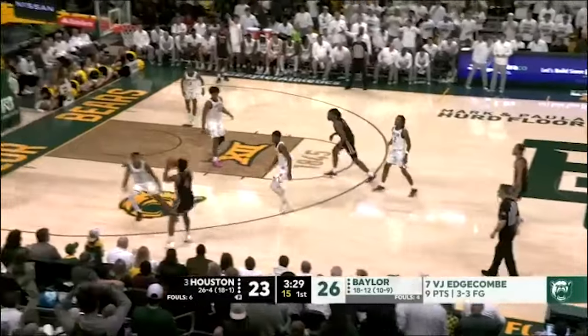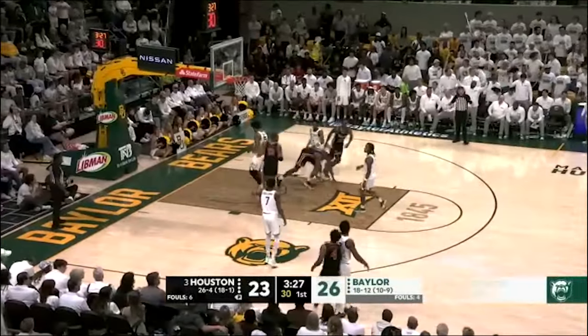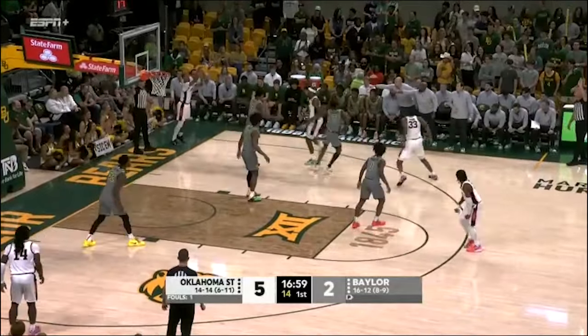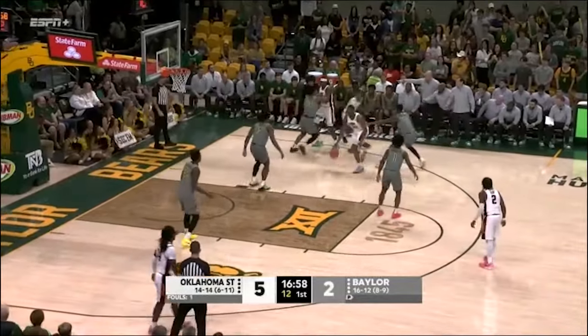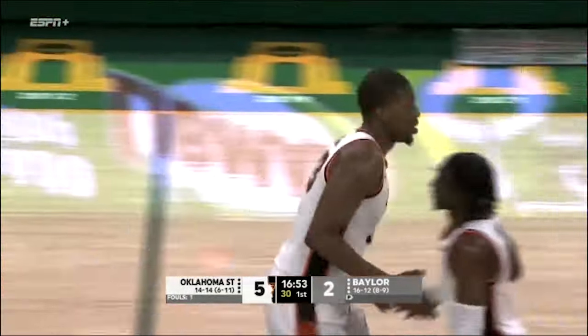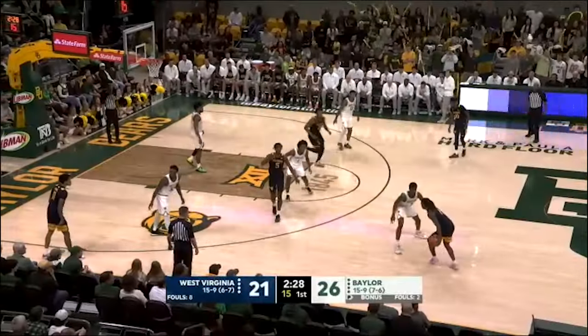Just like he drew it up. LJ Cryer! Oh my goodness. 5 for 5! They're not very effective. They're 15th in the Big 12 in scoring. If you can get them to play in half-court sets, you got a good chance to win. Such a beautiful touch there from Abu Usman. Point lead, 2:30 to play in the first half.